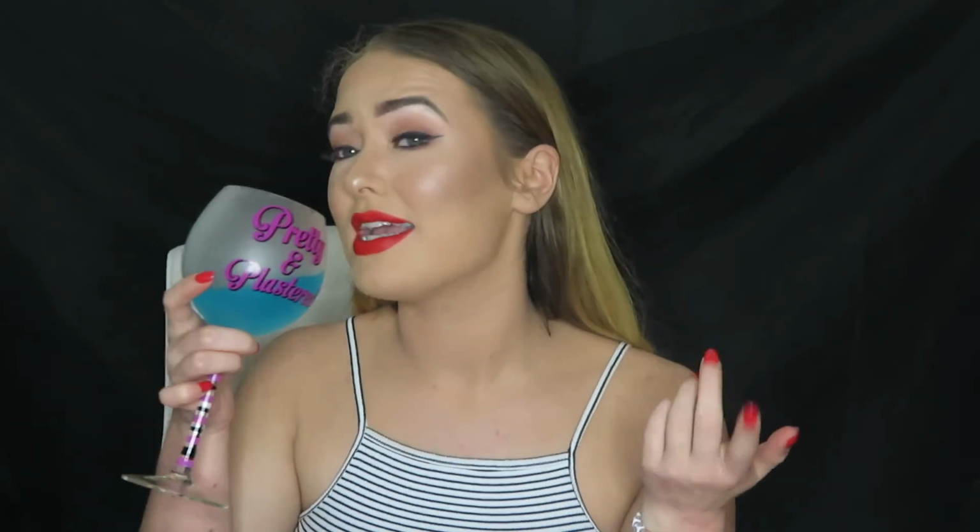Can I just point out, no lipstick stain. This is red, it's not coming off. I only wear long lasting makeup. I need long lasting because what's the point otherwise, you know?